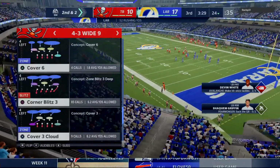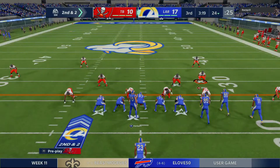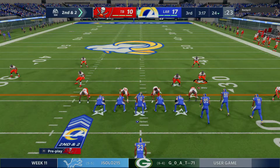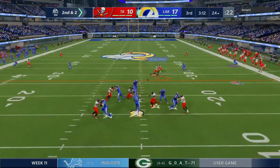That's a really nice job by them picking up the run blitz and detecting it and blocking it and turning it into a nice run. And a lot of times you think if you blitz a running play, you're going to smother it. But a lot of the blitzers, they're coming a little bit high.